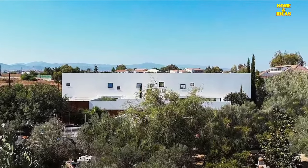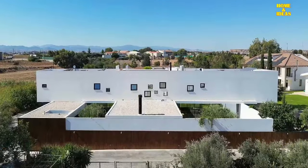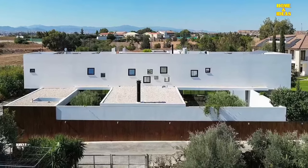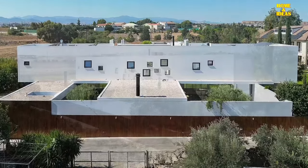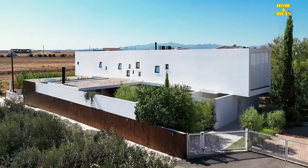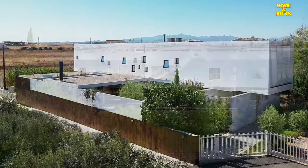Its name is House with Courtyards, a beautiful modern countryside home created by Christos Pavlou Architecture. It is located near Nicosia, Cyprus. This two-story house combines traditional Cypriot style with modern features. It has three spacious courtyards that connect the indoor and outdoor areas seamlessly.